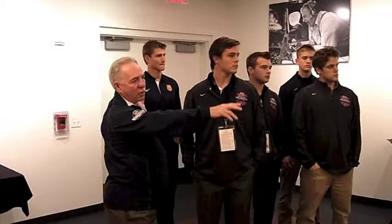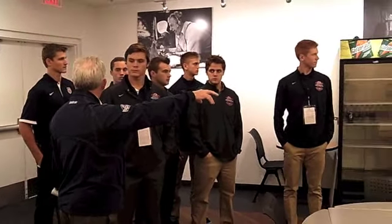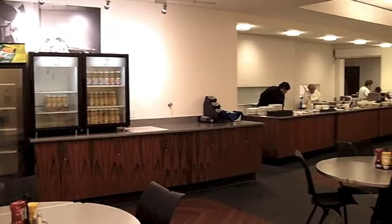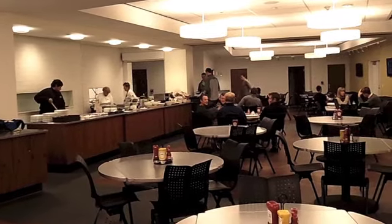Team dining room. We've got chefs cooking you breakfast in the morning every time they come in, whatever they want. This is where the coaches area is, right?